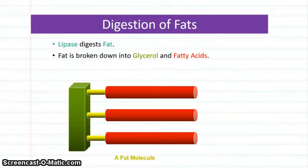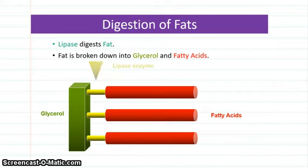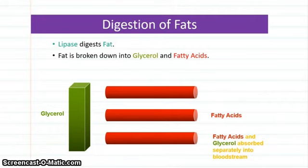Fats are broken down by the enzyme lipase. You know that fats are made of glycerol and fatty acids, and all lipase does is come along and break those bonds between the fatty acids and the glycerol, and they are absorbed separately into the bloodstream.